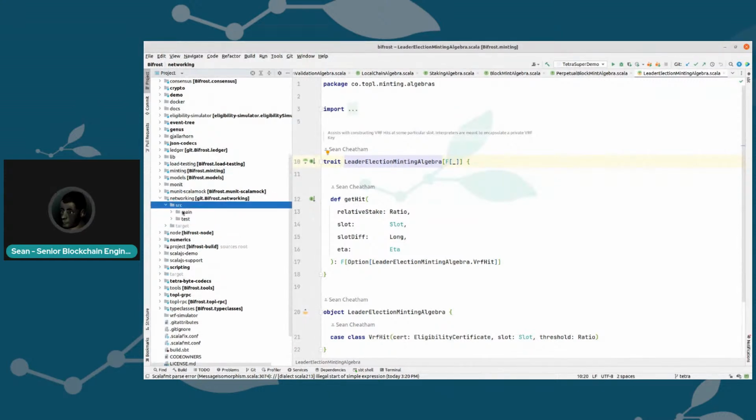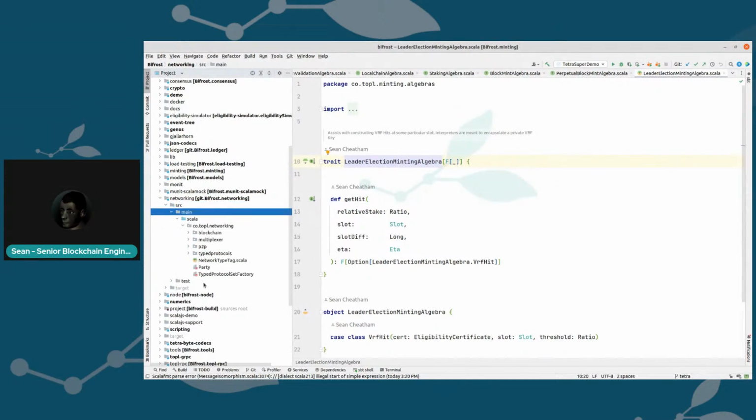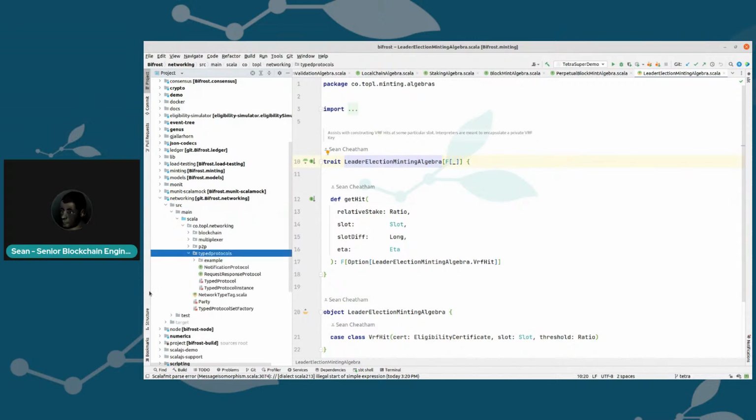So this is where we have a module for networking. And again, this is built on Akka streams. One of the first things we needed was this thing called type protocols. Again, we leveraged this similar concept from Cardano and how they do type protocols there. A typed protocol is basically just a specialized state machine, but only one party has agency to send the next message in that state machine. And this is how two nodes are able to communicate over a very specific protocol, like a very specific data exchange.